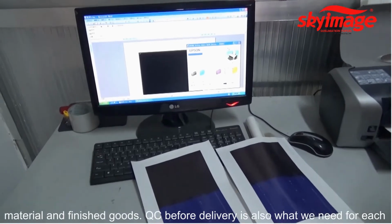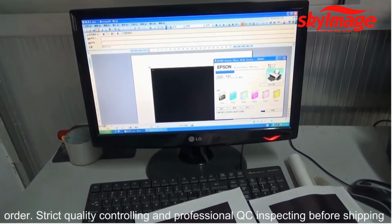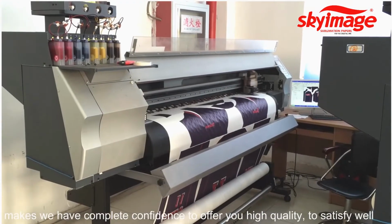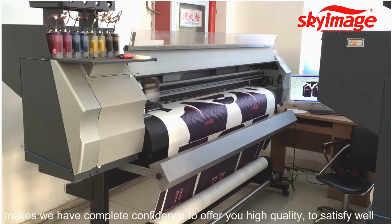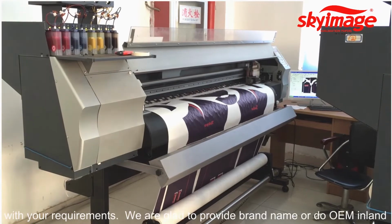QC before delivery is also done for each order. Strict quality control and professional QC inspection before shipping give us complete confidence to offer you high quality. To satisfy your requirements, we are glad to provide brand name or dual OEM for inland and overseas clients.